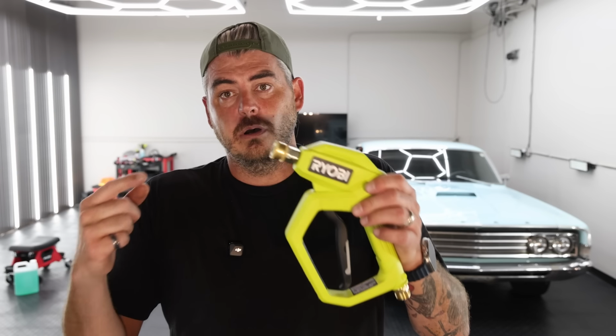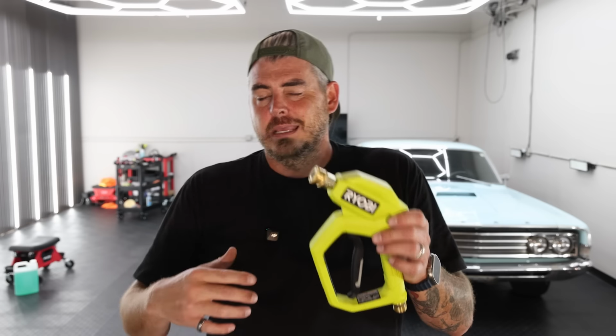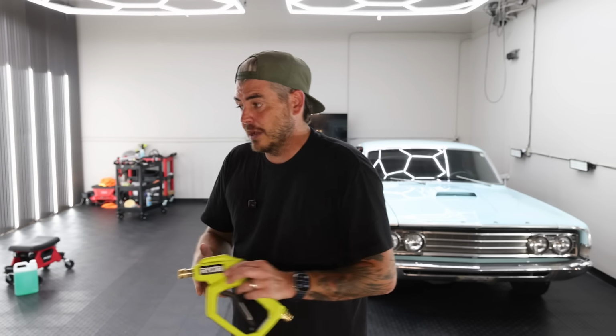So I've got some updates for you guys. I reached out to my contact at Ryobi to find out what was going on with this machine. My fear was that it got pulled from the market. The reason I was thinking that is not a lot of pressure washers, especially in the big box stores like Home Depot, ship with a short gun like this. I wasn't sure if there was legal behind that or what.